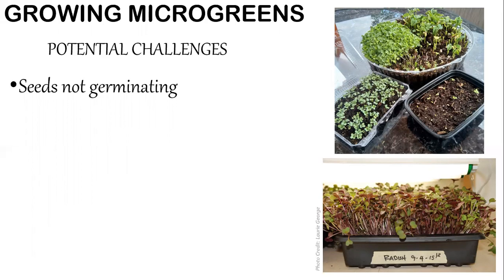Are your trays drying out during the day? Are you keeping them moist? That's going to be important. Loss of crop due to lack of water is a major concern. And keeping soil and seed moist in the beginning stages of germination is going to be important. Maybe the temperature is too hot or too cold, which would result in your seeds not germinating. 55 to 75 degrees is good for germination, and it's going to be based on the variety of your seed itself.